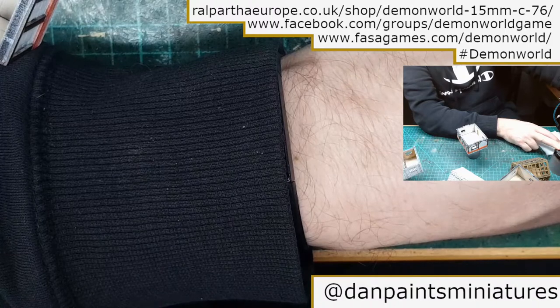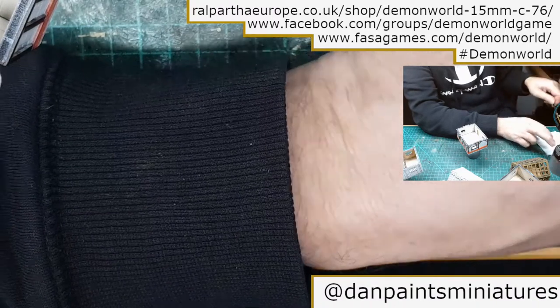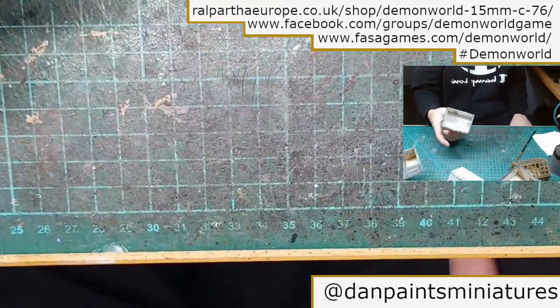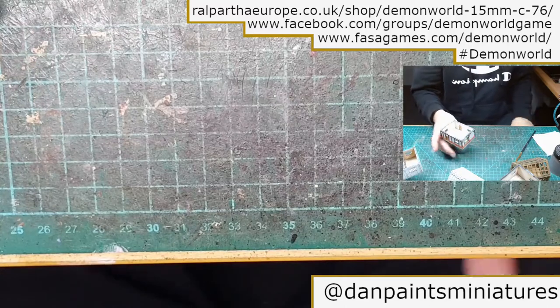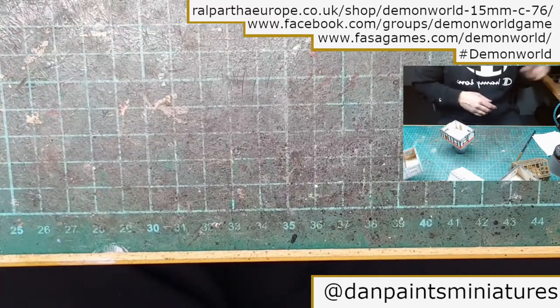Oh, I don't know why I did that. I have to do the roof. It's gone numb, so I need to do something different.